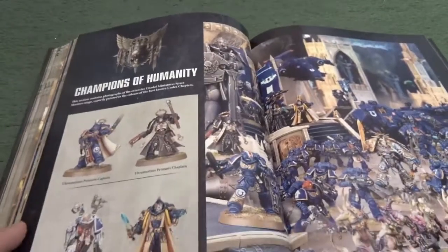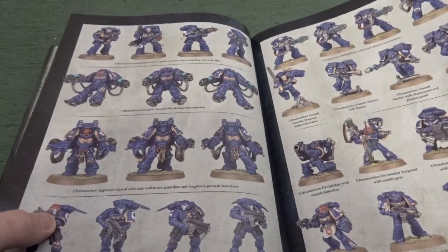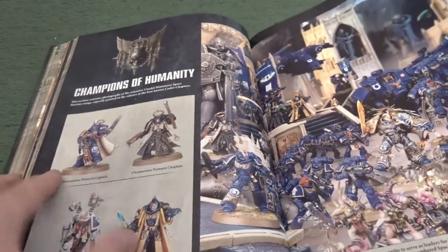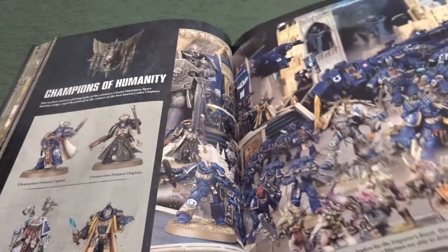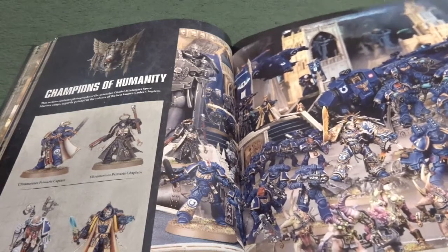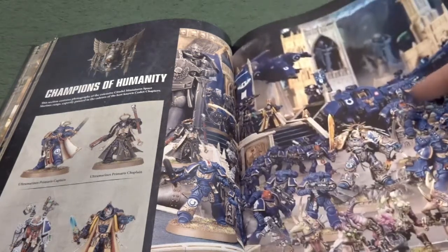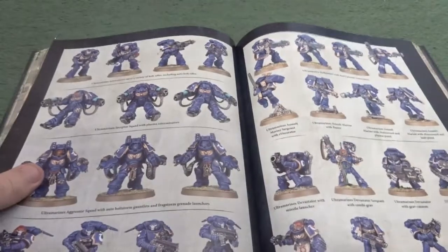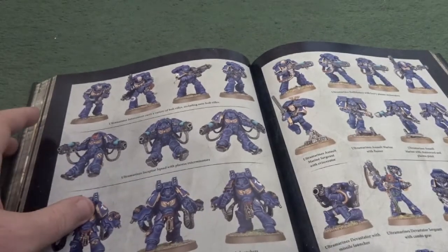Then we're on to the Champions of Humanity section, which is a showcase of miniatures, like we expected. First couple of pictures are Primaris. This is a picture that was teased on the Games Workshop Warhammer Facebook pages, long before the Aggressors and Inceptors were announced. I believe those are coming next week. Different helmets for the ones with the plasma weaponry options. Yeah, so we get some Primaris pictures. We get the different makeup.